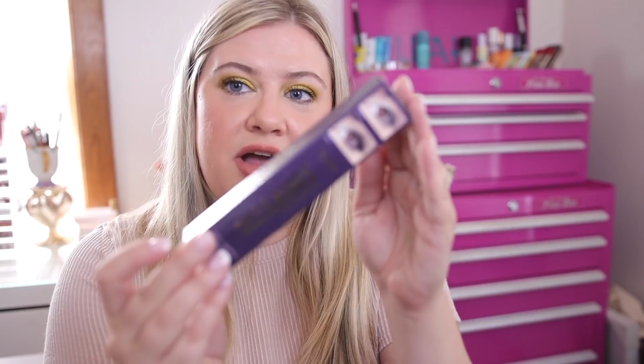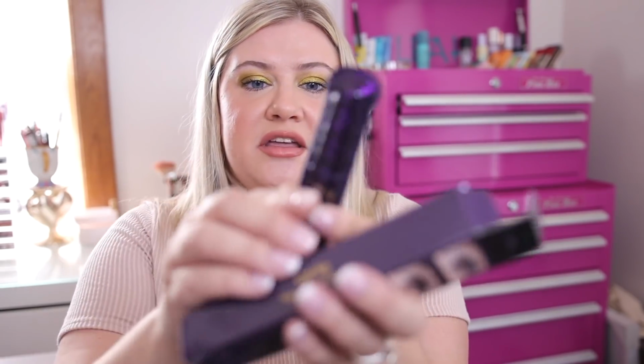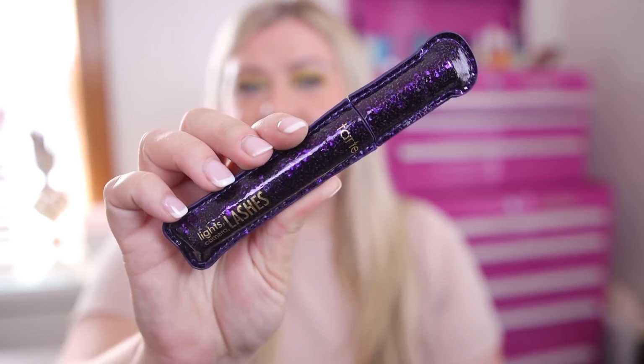We also got a full-size Tarte mascara. This is like their OG top fave mascara that they do. I feel like they make great mascaras, but I'm really happy to have this one again. It's been a while since I've tried it. It's just their original Lights Camera Lashes mascara. It's probably their first one, or at least the most iconic one. This one actually has really pretty sparkly packaging. I don't remember it looking this glittery, so love the packaging on that. That is definitely a win for me. Excited to have that in my life again.